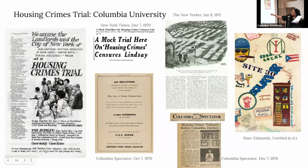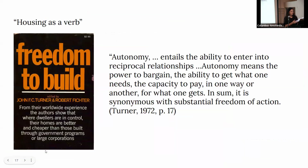There's a full page of the Columbia Spectator that's talking about the 380 squatters who were about to be evicted at Columbia University. Also around this time, because the housing situation nationally was so poor, a lot of politicians and policymakers were looking into alternatives. In the academic world, a book edited by John F.C. Turner and Robert Fitcher, Freedom to Build, Dweller Control of the Housing Process, argued for more dweller control and national policies on housing.